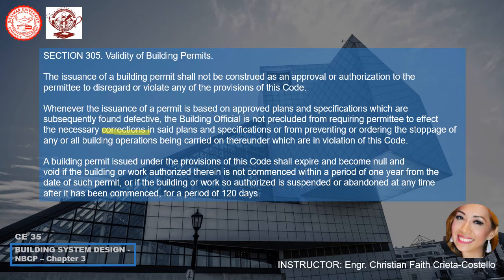A building permit issued under the provision of this code shall expire and become null and void if the building or work authorized therein is not commenced within a period of 1 year from the date of such permit.